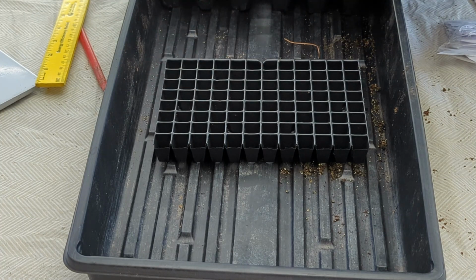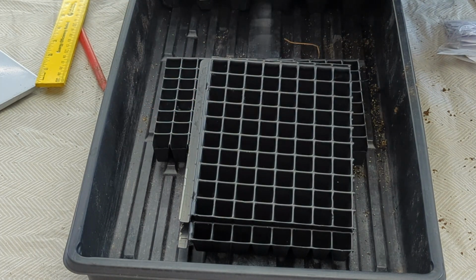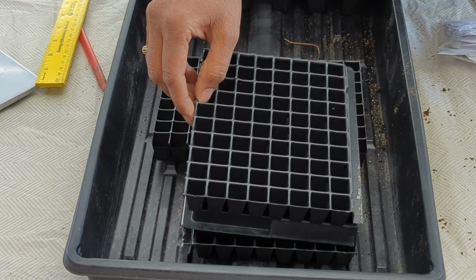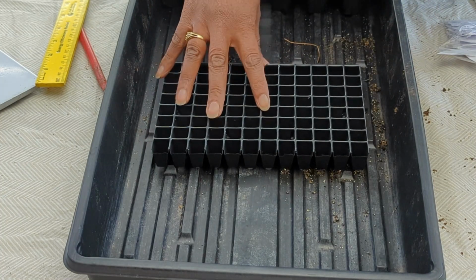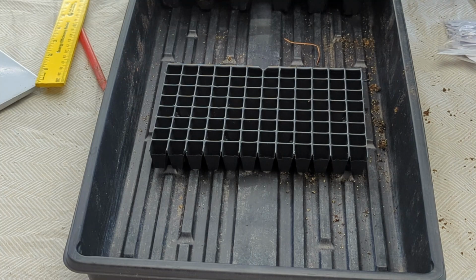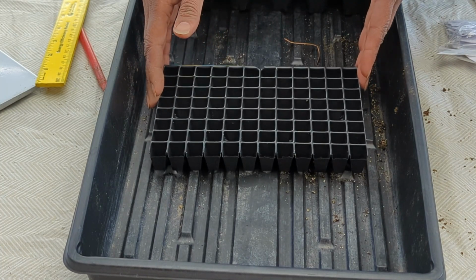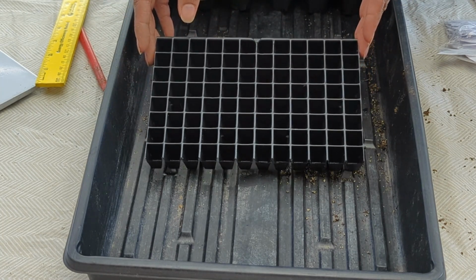So we have 1, 2, 3, 4, 5, and 6, which is great because for today, I really only want to play with 1. Now, I like this size of cell tray, I guess you can call it, because you can put really, really small plants in something like this.